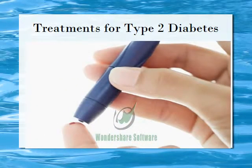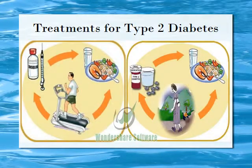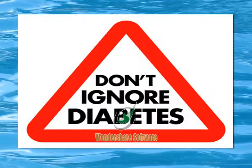The goal of diabetes treatment is to keep blood glucose levels as near to normal as possible. Treatment for this disease includes diet, weight loss, and exercise. It may also include insulin or oral anti-diabetic agents, which activate the release of pancreatic insulin and improve the body's sensitivity to insulin.